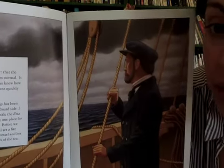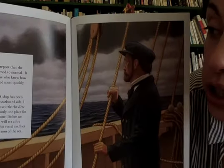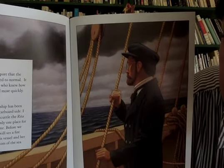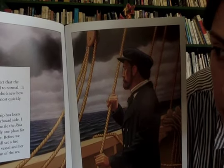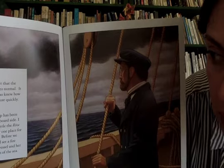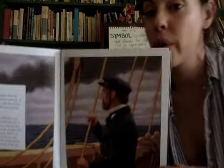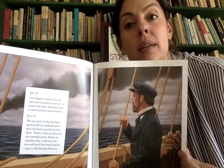June 30th. We are saved. A ship has been spotted off our starboard side, and I have decided to scuttle the Rita Ann. There is only one place for the wretched stone. Before we abandon ship, I will set a fire that will send this vessel and her cargo, the stone, to the bottom of the sea.